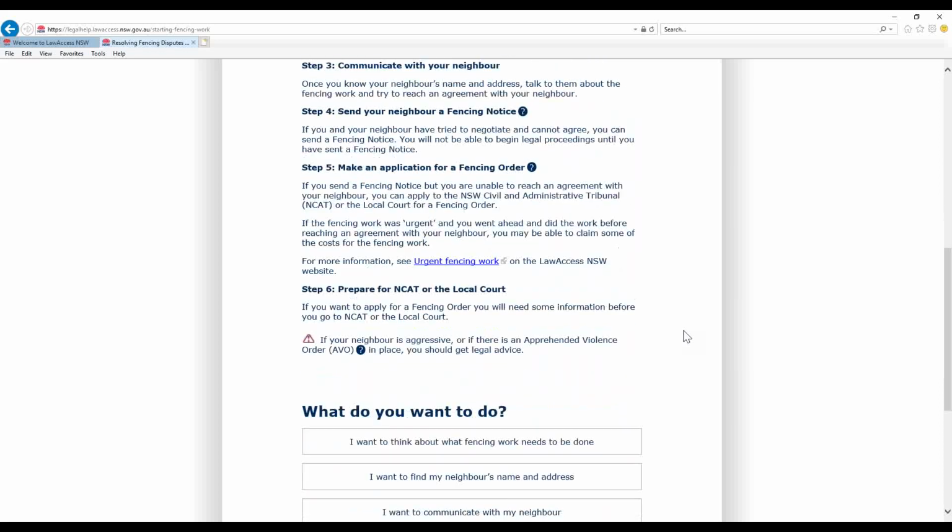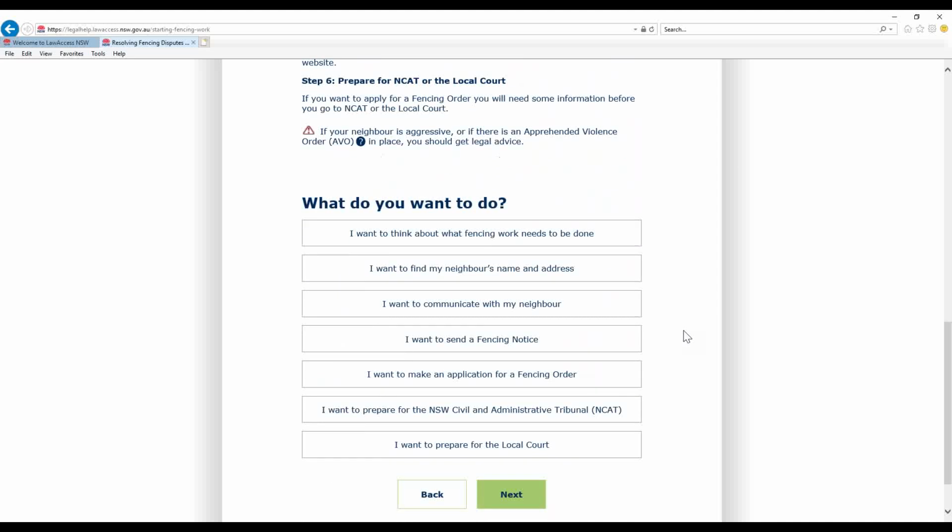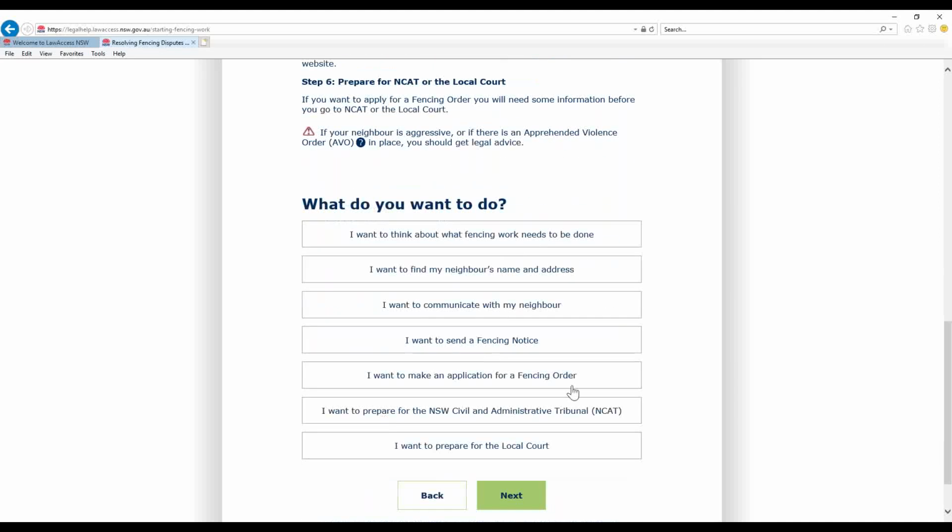Okay, and it goes through all 6 steps. Okay, and then there's information on each of those above steps. And if I said that I'm ready to send a fencing notice, I've done all of the previous steps, I could click on that one. Yeah.